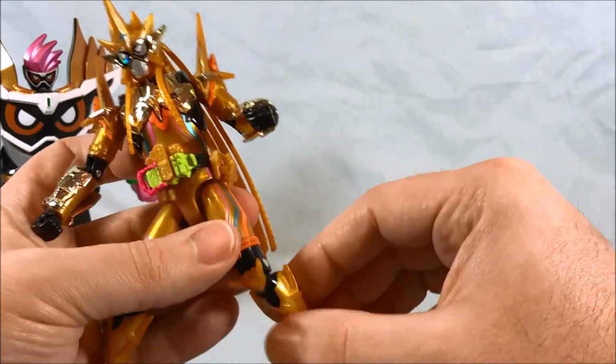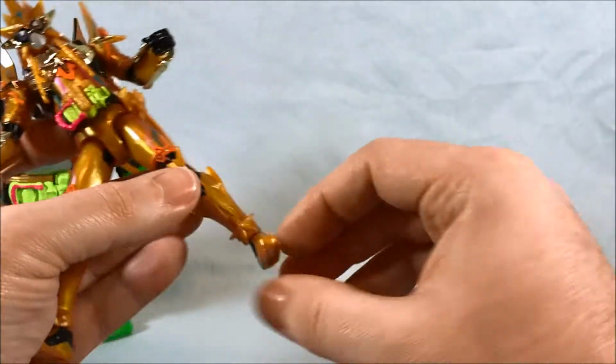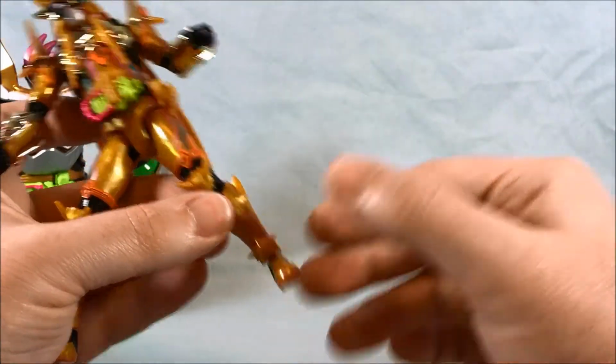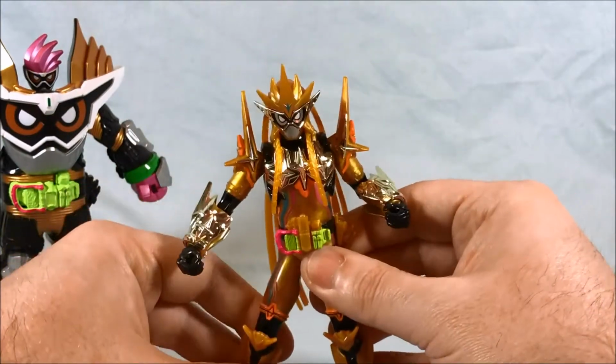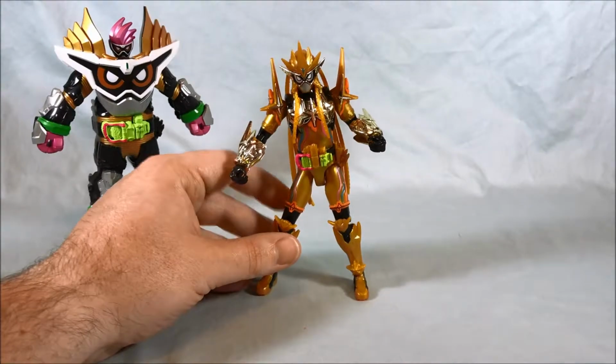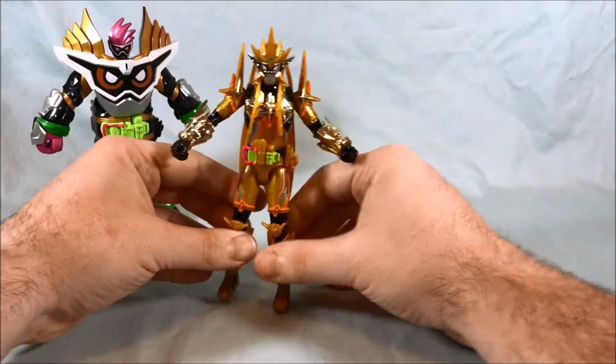Thigh swivel, right above the knee. 2 joints for the knee because it's the same mold for all the other shell ones, and the ball joint in the ankle. So all the usual points of articulation, but it looks good. I like the figure a lot. I like the gold. It's very sparkly. And like I said, I like the holofoil on the eyes.